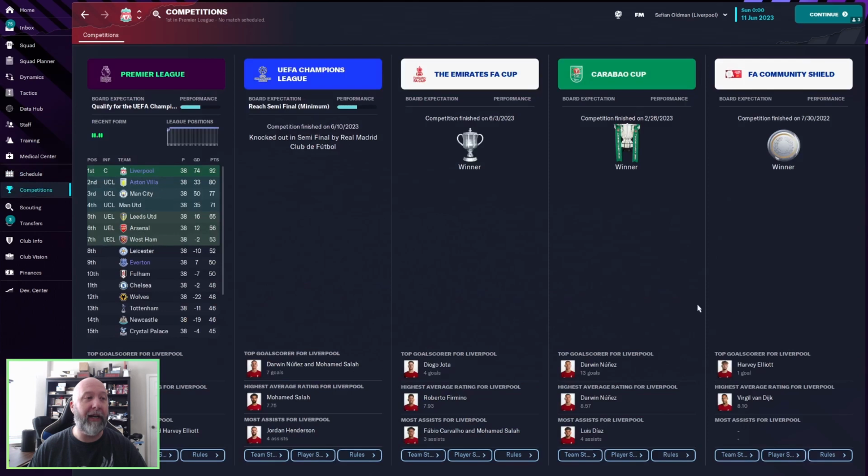And if we just look at it right here, you can see Liverpool, 92 whopping goals, the Premier League champions with a trophy there, knocked out in the semis by Real Madrid, winner of the FA Cup, winner of the Carabao Cup, winner of the FA Community Shield. A 4-trophy season is definitely not a bad season for this team.